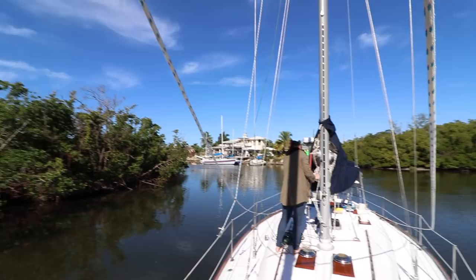These guys were nice enough to come out and help us. They tied a rope to the mangrove and pulled us off. That was really nice of them. And so our skipper's really getting the waves put to him to sell this boat. A guy came over, nice enough, paddled out in his kayak. Still stuck?